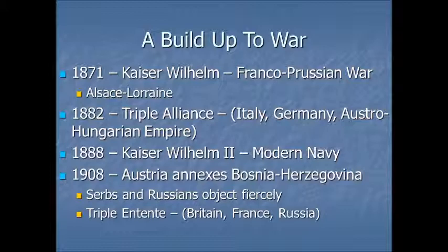Keep that in mind. By the way, that term Kaiser, that's not a name. That's the German version of Caesar. In Russian, it's Tsar, C-Z-A-R, T-S-A-R. It just means king, okay? So when you see Kaiser, it just means king.